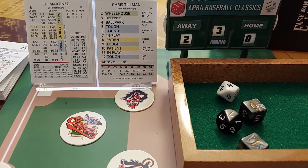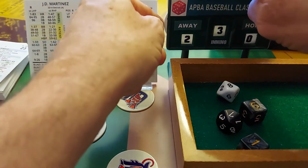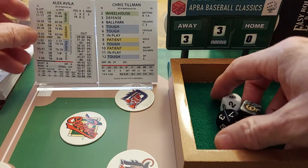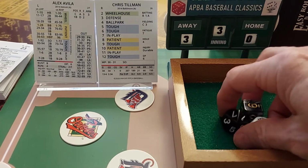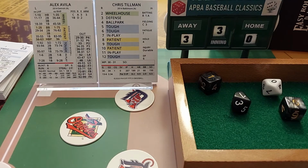And 3-0, Detroit. 2 RBIs for J.D. Martinez. In the game, he tripled his first time up to drive in Miguel Cabrera. Alex Sevilla, the catcher. 6, tough, and 70 is a strikeout. That ends the top of the third.